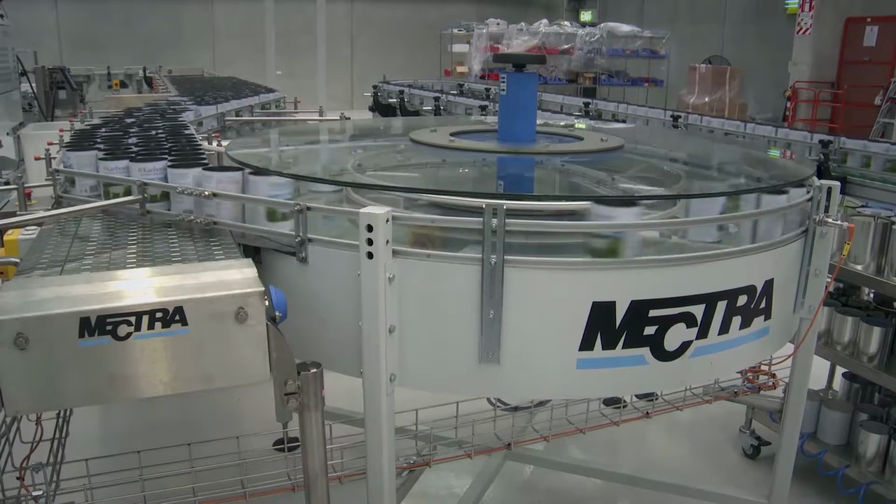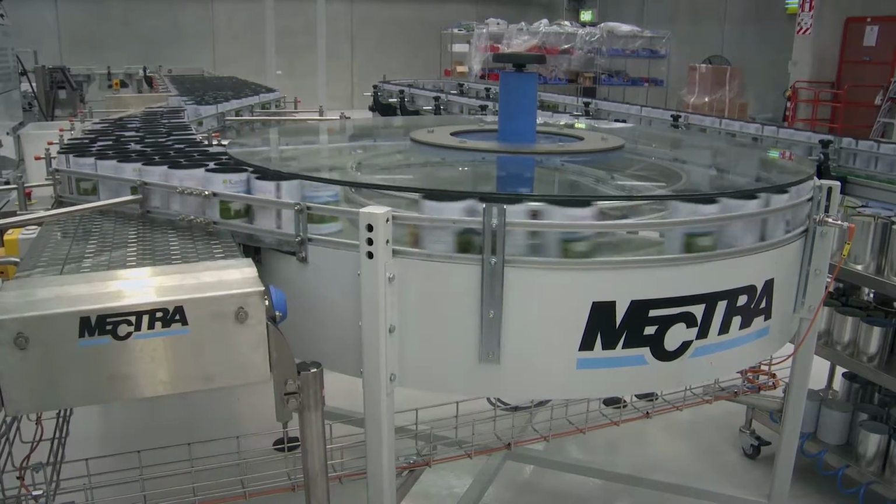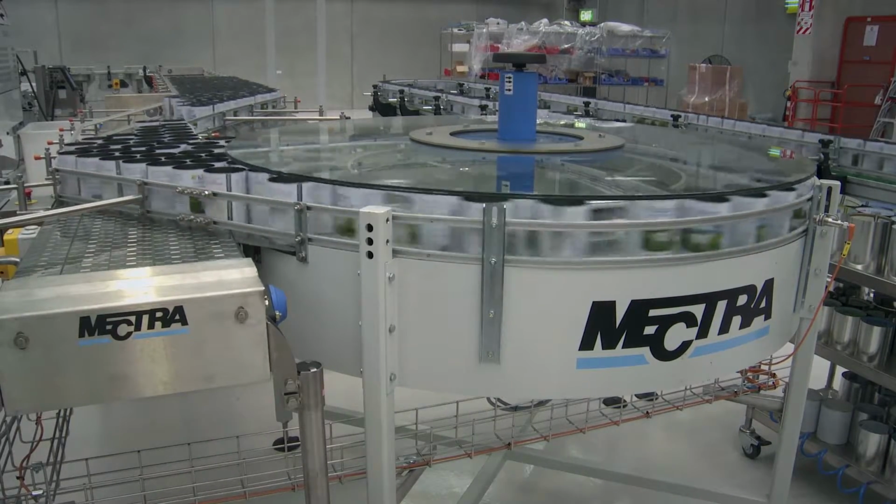How much milk is coming in here every day, and how much milk powder are you producing? The amount of milk is seasonal, but at peak, we're getting close to 200,000 litres a day here. And we make about 10,000 tonnes of finished infant formula out of our processes here, which works out to be about 12 or 13 million cans of formula a year.